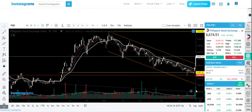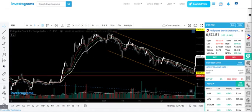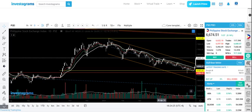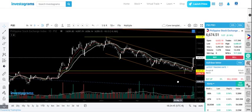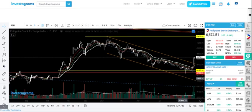So nagkaroon ng malaking volume. So pag mayroong malaking volume, and then we are in a downtrend, it signifies that that's the end of the move, the end of the move of the downtrend. And it's also signifying that buyers are now stepping in. They can see that our market is quite undervalued, so start buying. The banks, the big institutional traders, banks and other fund managers.